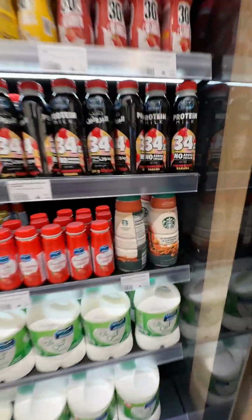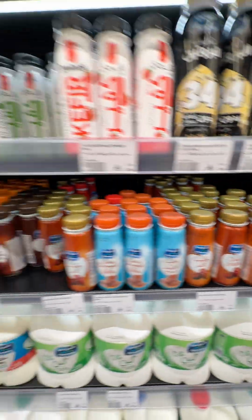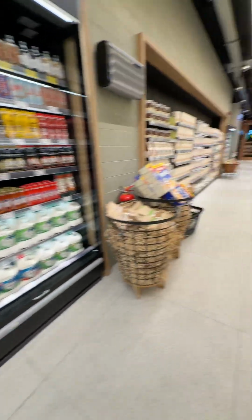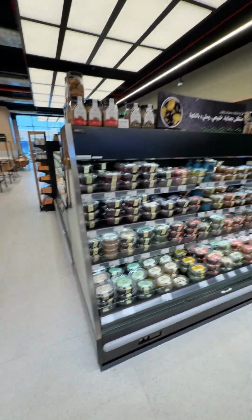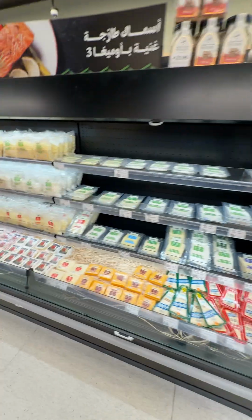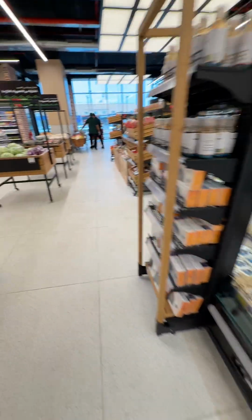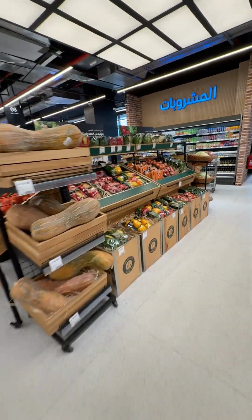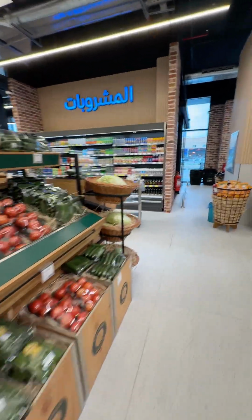You see imported product, you see the Almarai range of milk-based beverages, you see the regular milk. It's a small portfolio, but it's enough because this is like a neighborhood store. But you see the variety of cheese. We came in from the beginning, fruit and vegetables, dairy stuff. Then we go to the checkout, chilled beverages.